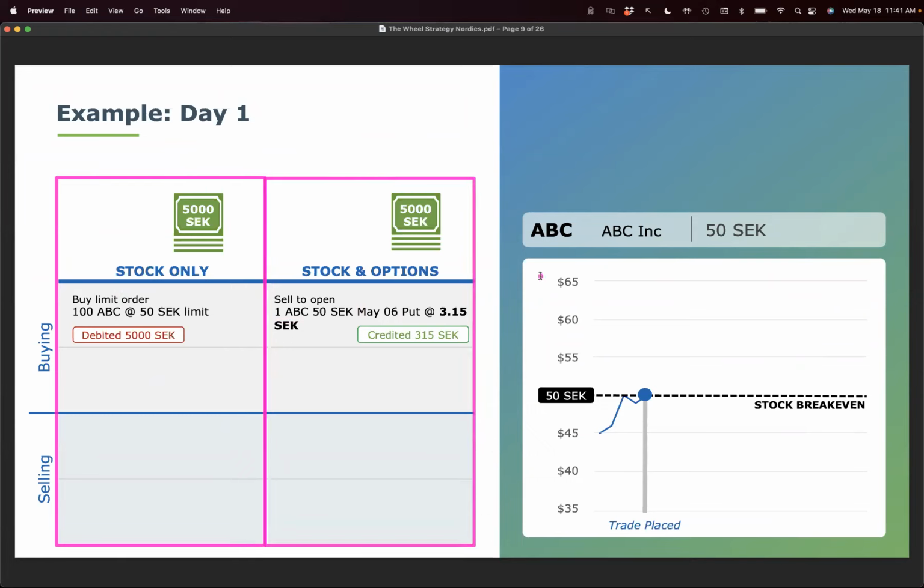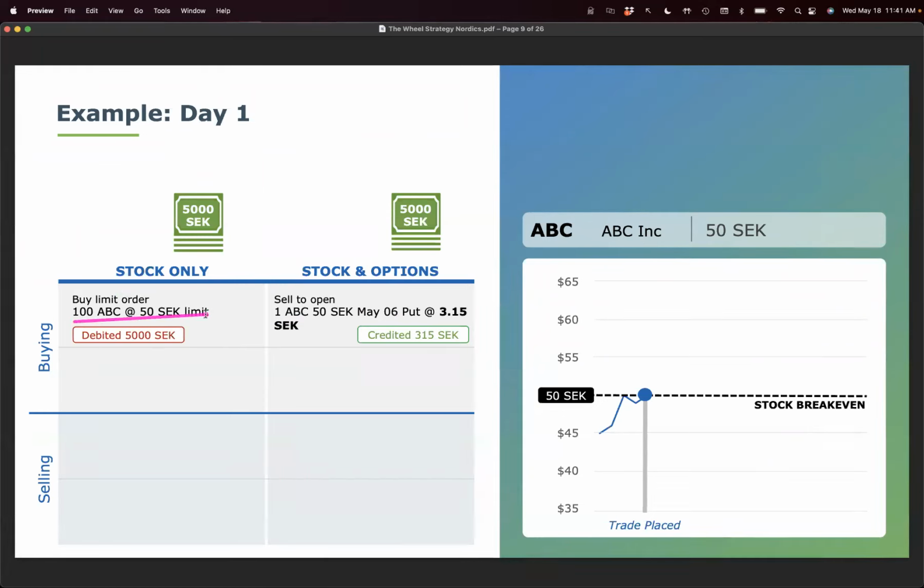On day one, as an equity investor, I'm going to put in a limit order to buy 100 shares of this stock at 50 crowns. That's going to require me to have 5,000 crowns of cash available in order to place that limit order. And then as the options investor, I'm going to sell an ABC 50 crown put option, in this particular case the May 6th put option, for 3.15 crowns.